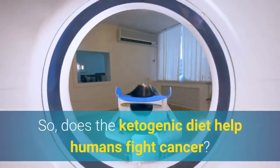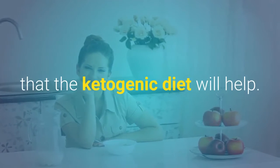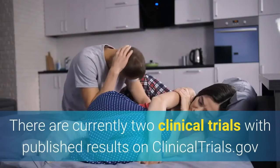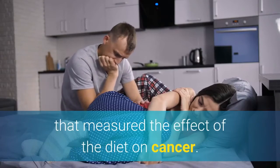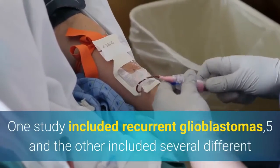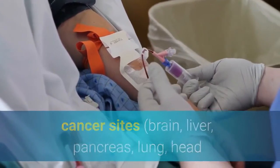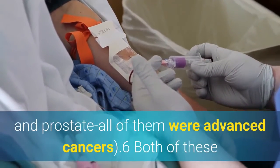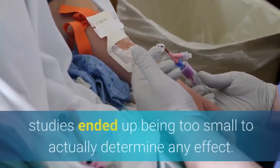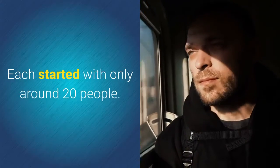So, does the ketogenic diet help humans fight cancer? So far, there have not been enough human studies to provide evidence that the ketogenic diet will help. There are currently 2 clinical trials with published results on clinicaltrials.gov that measured the effect of the diet on cancer. One study included recurrent glioblastomas, and the other included several different cancer sites: brain, liver, pancreas, lung, head and neck, thyroid, melanoma, biliary, kidney, and prostate. All of them were advanced cancers. Both of these studies ended up being too small to actually determine any effect. Each started with only around 20 people.